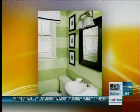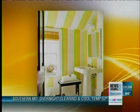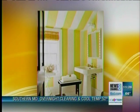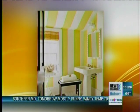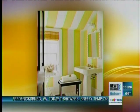The other one is to do a vertical stripe, and in this case, because they've got the slanted ceiling and some extra space above the wall to take advantage of, they've painted the stripe all the way up to the ceiling, and it makes that room look much, much higher. The ceiling looks much higher than it is. So the vertical stripe we would use in a low ceiling area, right?